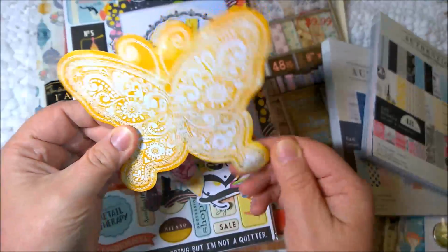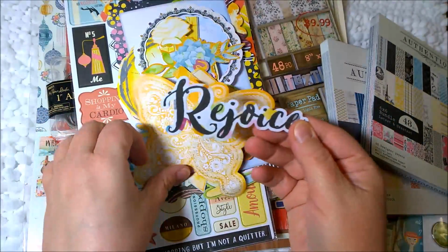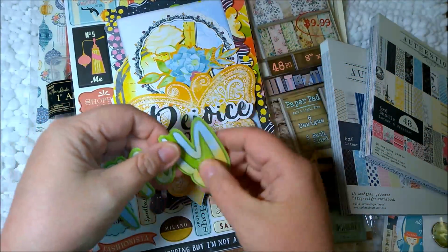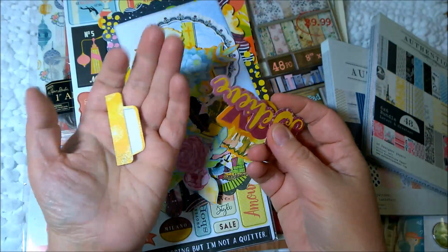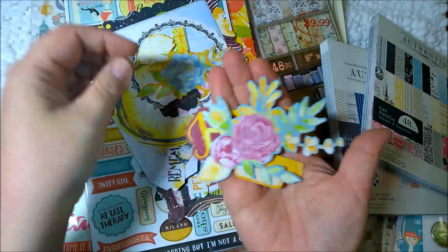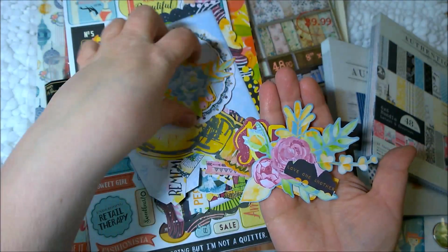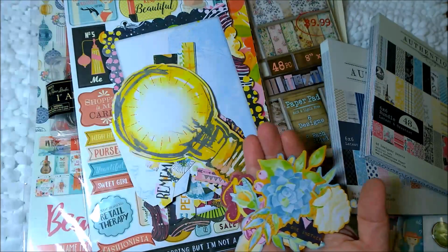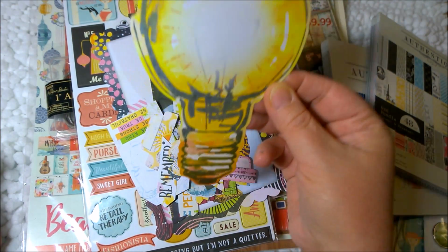Gorgeous butterfly. Boy, these are bent a little bit. Rejoice. I like that one a lot. This says pray. Ooh, that's really kind of cool. I'll set those aside. Another tab, believe, joy, floral piece. This looks like a tag or tab of some sort. It says love one another. Flowers, a garland of sorts, a circle, scallop circle. Nice big light bulb. Be the light of the world, maybe.